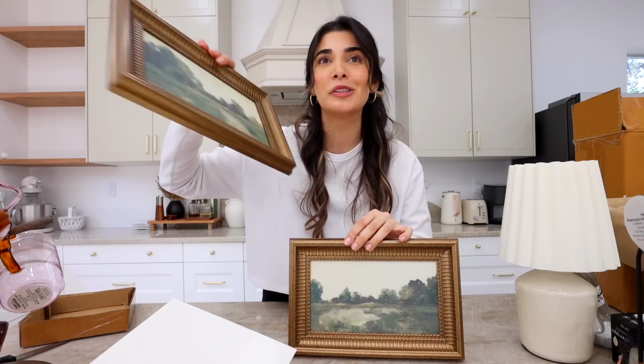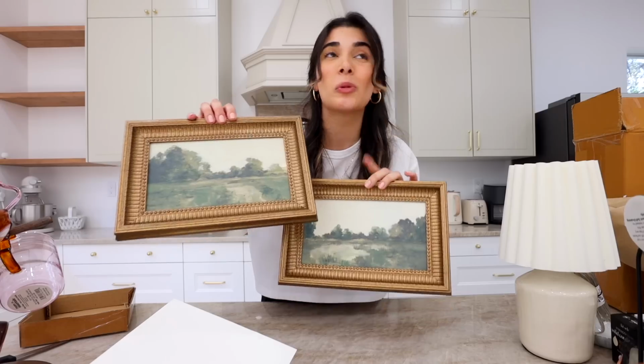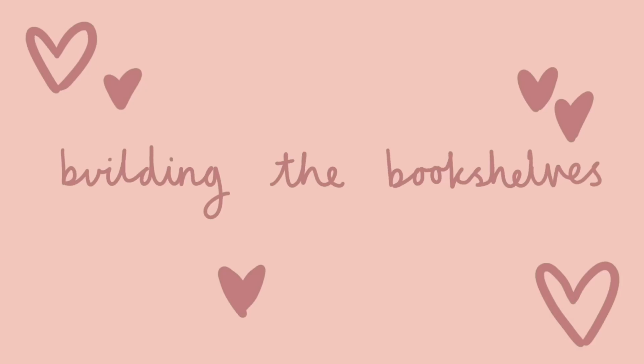You guys know that we have green tones going on in our kitchen and maybe the bookshelves we're gonna be painting green too. So once the bookshelf is filled with a bunch of books, I think styling these on there would look so nice also. Speaking of bookshelves, it's time I get all of this cleaned up and we can actually get back into getting them ready.